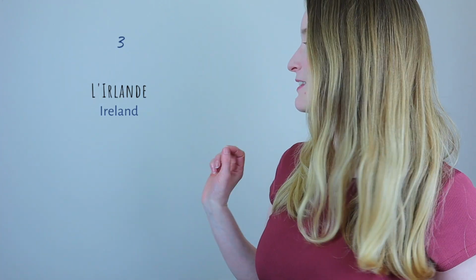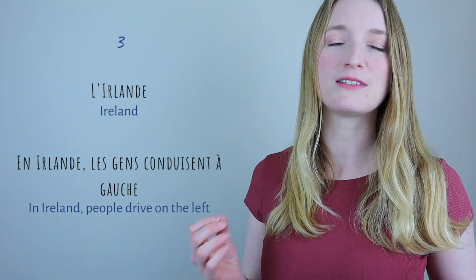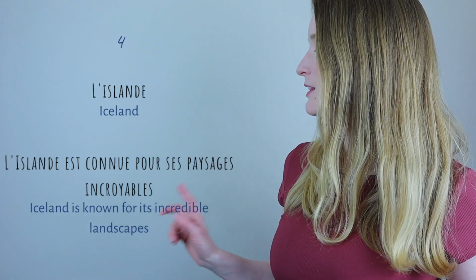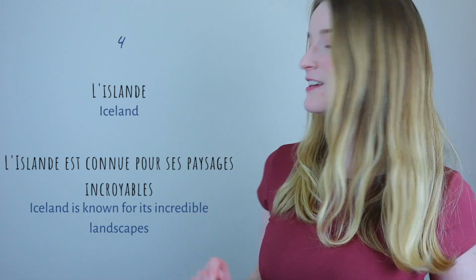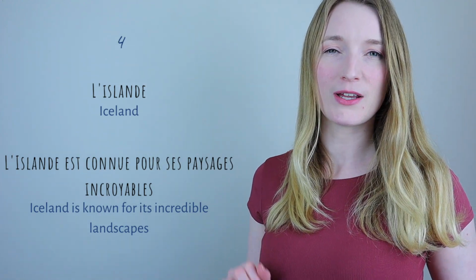Another island, l'Irlande. L'Irlande. En Irlande, les gens conduisent à gauche. Then we have l'Islande. L'Islande est connue pour ses paysages incroyables.